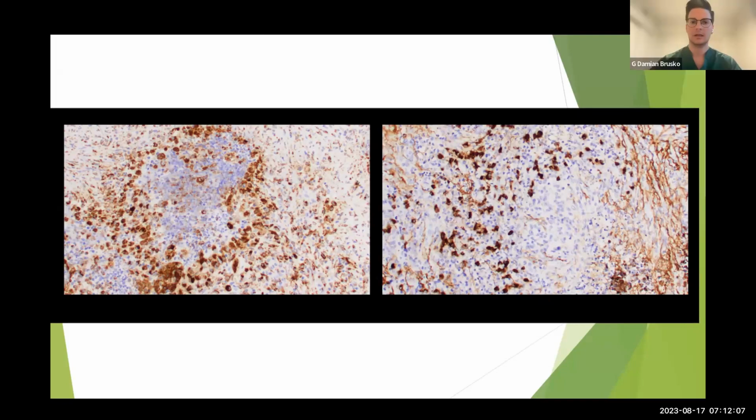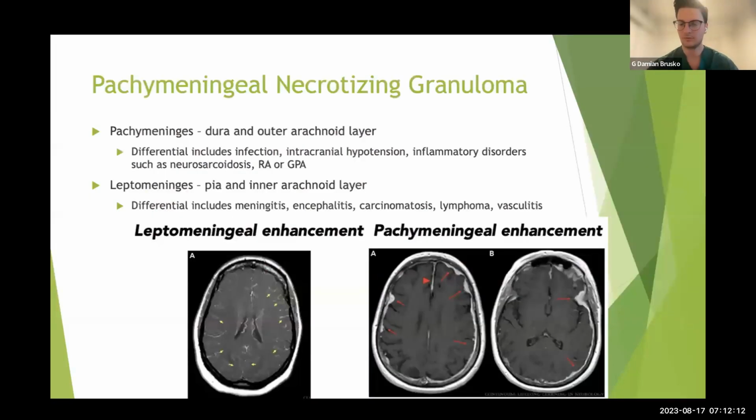Great, thank you. So, obviously a very interesting case. Nothing really seemed to quite fit. We'll get into what the necrotizing granulomas could potentially be, but first, a quick difference between the pachymeninges, when we talk about pachymeningeal enhancement, versus leptomeningeal enhancement is an important difference, and that comes down to the specific layers of the actual meninges.